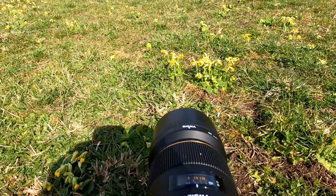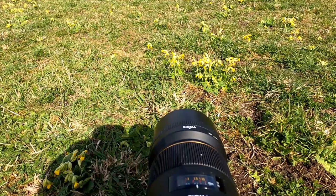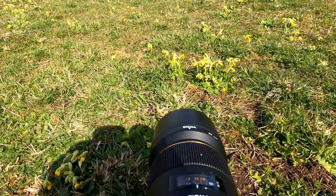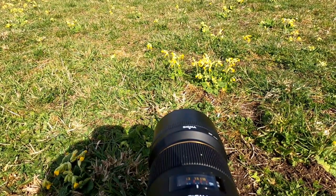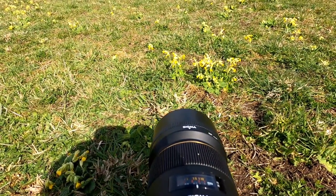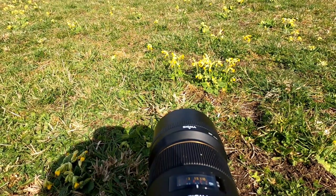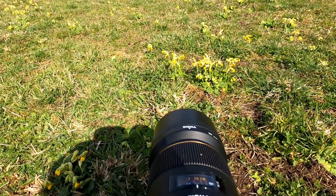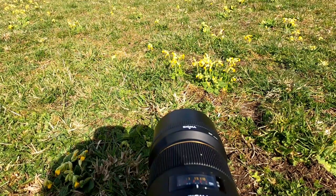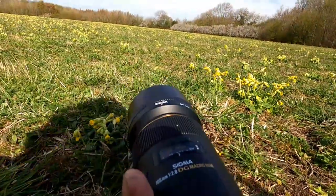Right, I've got you mounted on the hot shoe of my camera now. You can probably just see the lens. Aperture priority, auto ISO. I just want to concentrate on the aperture, nothing else. I'm manually focusing, on f22 at the moment. Just waiting for the wind to die down. Take a couple there. I'm going to bring myself back a bit.